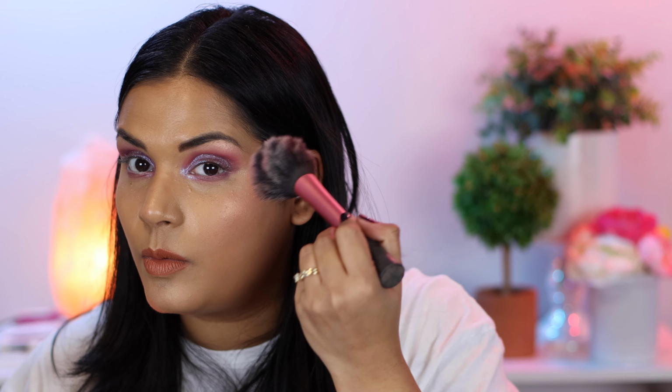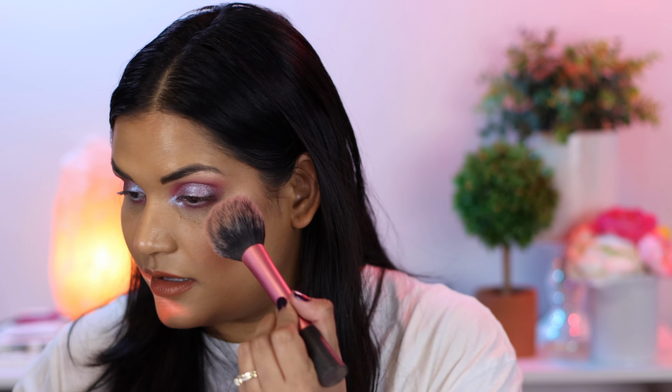These blushes are very, very pigmented, so just keep that in mind. Since this is more of a neutral shade and it's quite light, I'm not too worried about going overboard. But if you ever buy one of the darker shades, like the ones I have in my collection from when they first launched, you have to be so careful, because you can go overboard real quick with the blushes from Pat McGrath, because they are very, very pigmented.